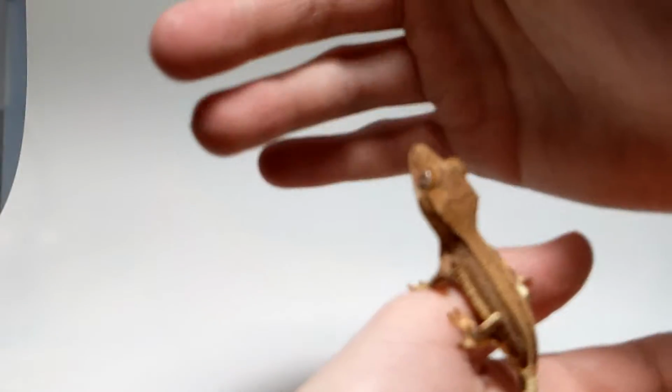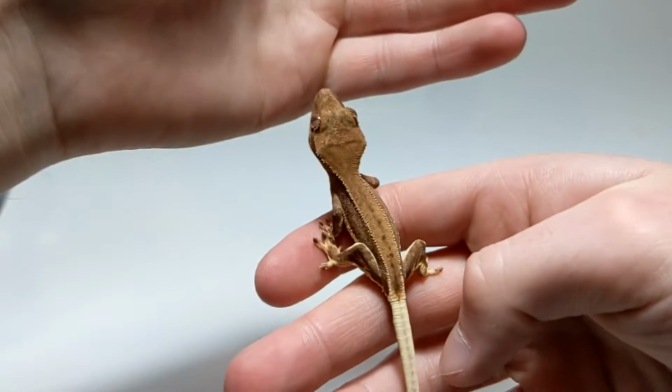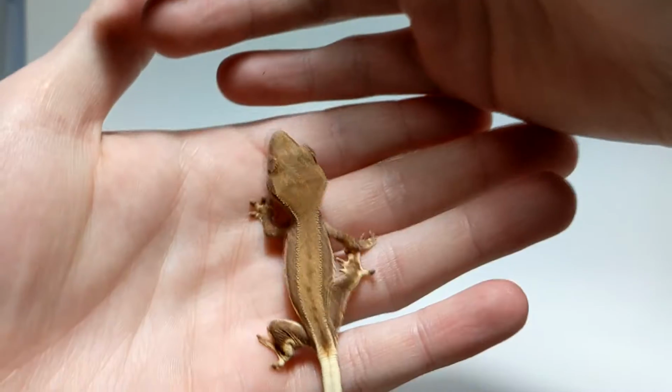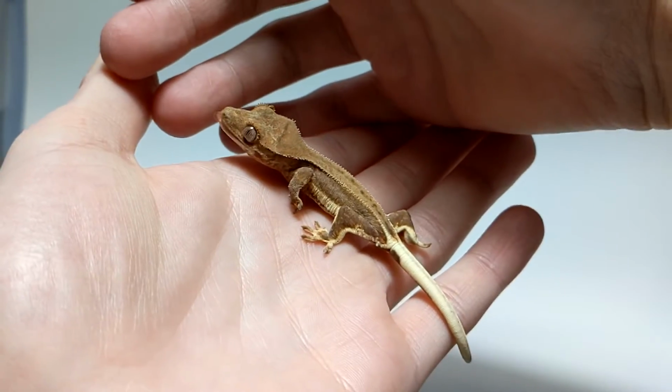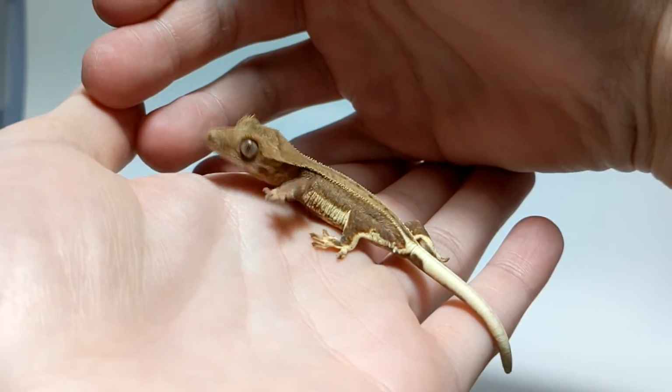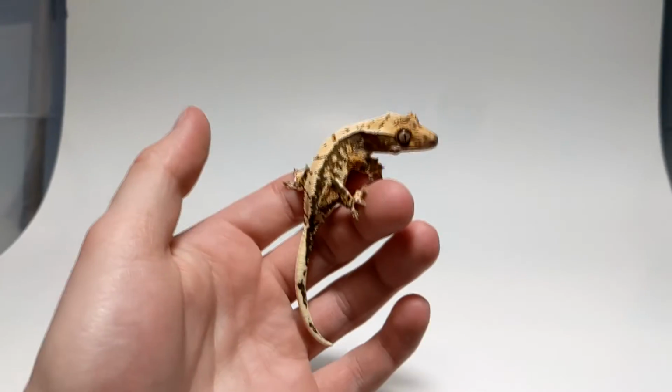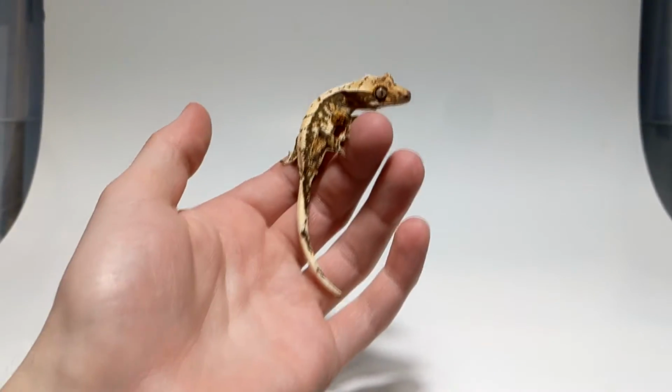Today we're going to be taking a look at some holdback crested geckos and some that are going to be up for sale here in the near future. This is just another kind of part 2 to my last video showing you some geckos that I have that I think are pretty interesting. But without further ado, let's jump right into the video with our first gecko here, Delilah, just like the song.